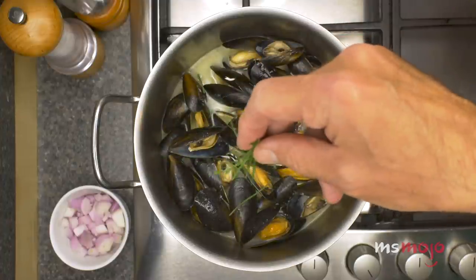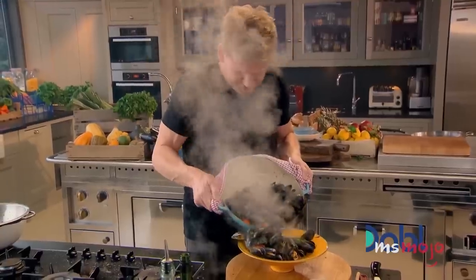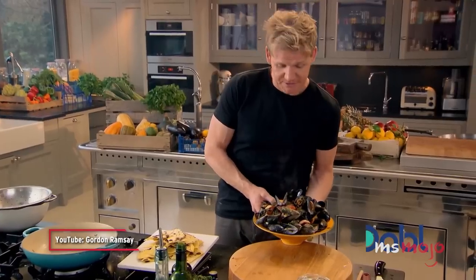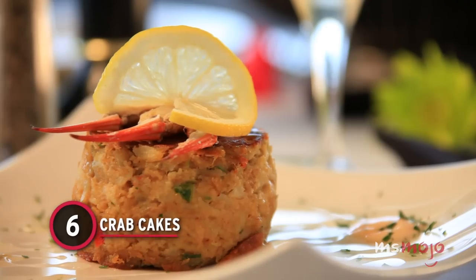Enjoy these delicacies right off the shell and see your guests do the same. Just make sure you don't slurp the juice too loudly. Now, that is one lunch I definitely don't want to miss. Healthy and delicious. Number 6, crab cakes.